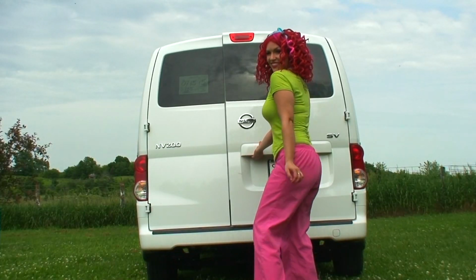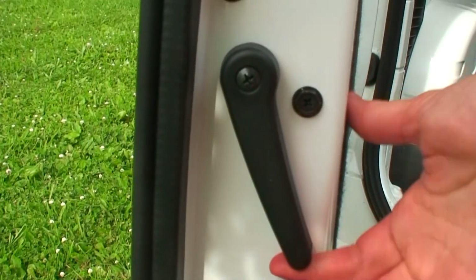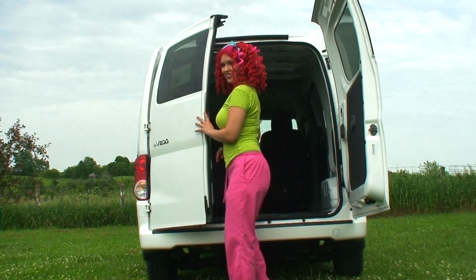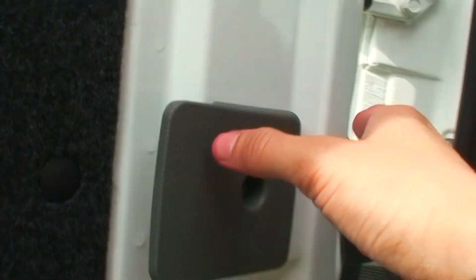You can fit an entire pallet into this car because you can actually unhinge the doors so that they open all the way to get out of your way, so you can fit an entire pallet inside of the car. These additional handles open it so it goes all the way.